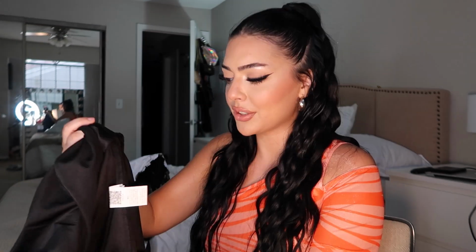Next, I got another skort. I can't say that right. This one I actually like a whole lot better. You can't see the shorts.